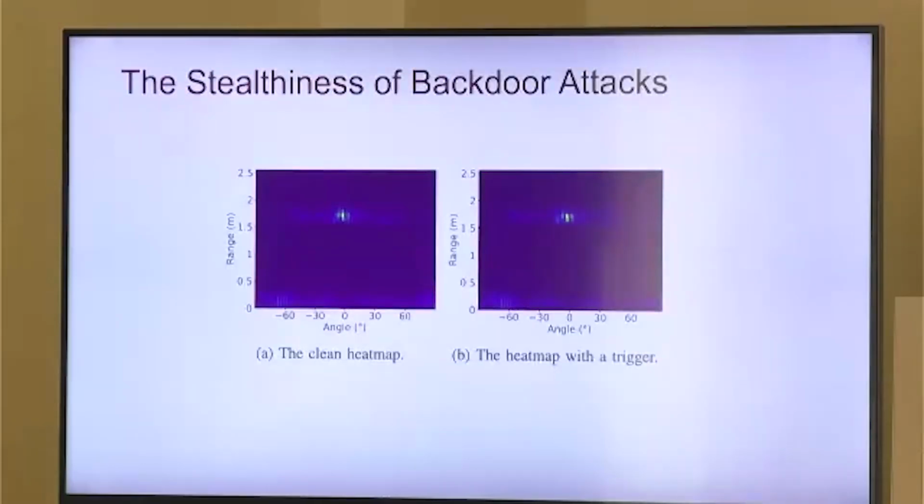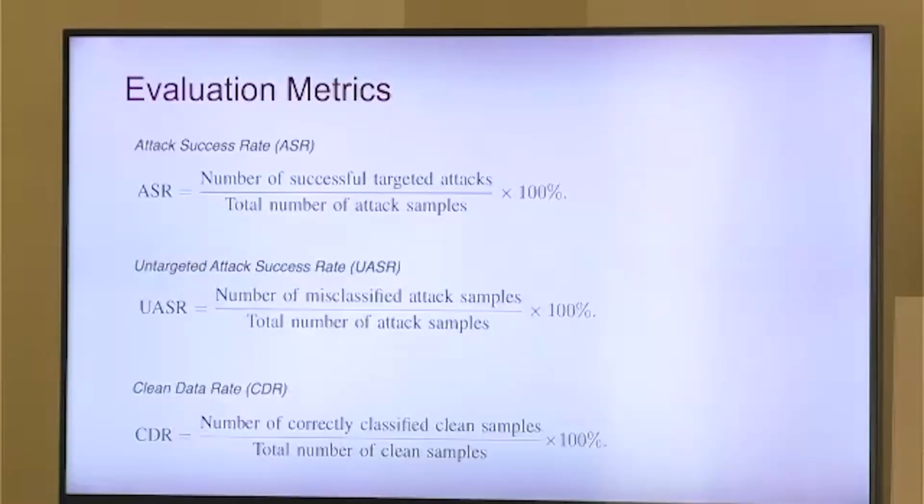So you can see the stealthiness of the backdoor attacks. The slide shows two heat maps. The left one is clean, the other one is with the trigger. From human eyes, it's hard to differentiate the two heat maps. And then we use some evaluation metrics to evaluate the attacks, for example, attack success rate, target attack success rate, and clean data accuracy. That's also very important because it measures the accuracy for clean samples.